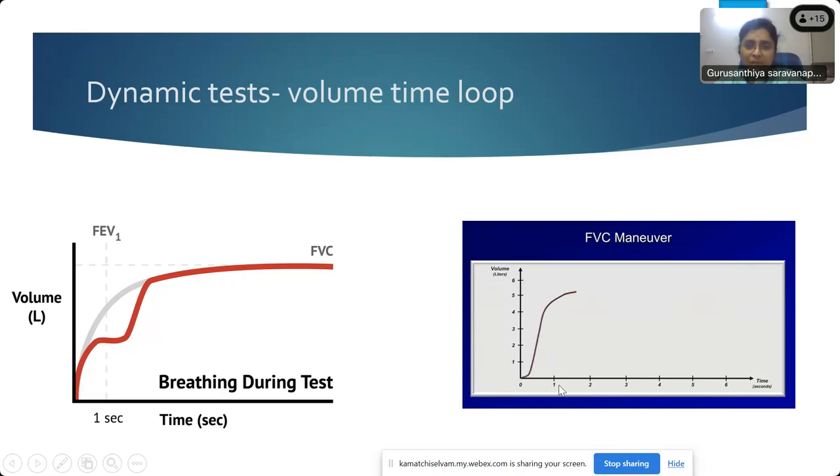As you can see, this is time in seconds and this is volume on the y-axis. So this is a volume-time loop. Time on the x-axis is stated as 1 second, 2 seconds, and so on. Any patient who is exhaling, in the first second, whatever they exhale is the forced expiratory volume at 1 second.